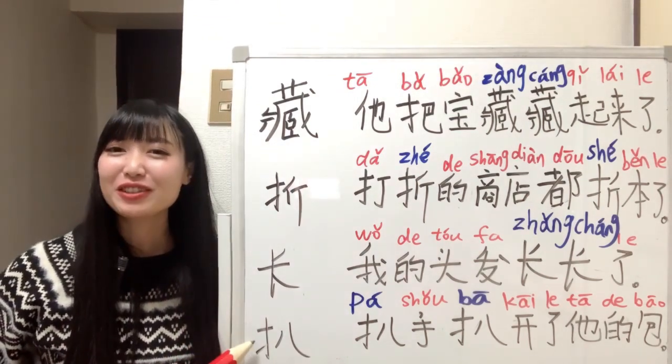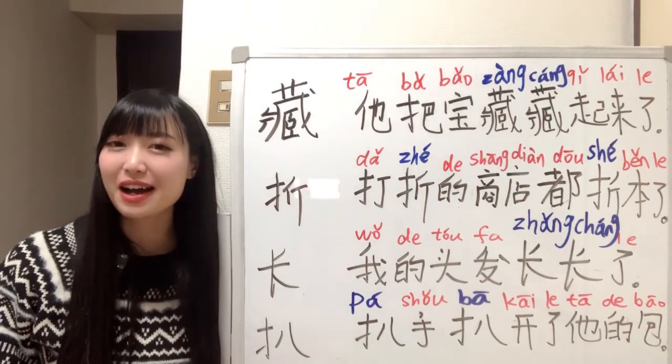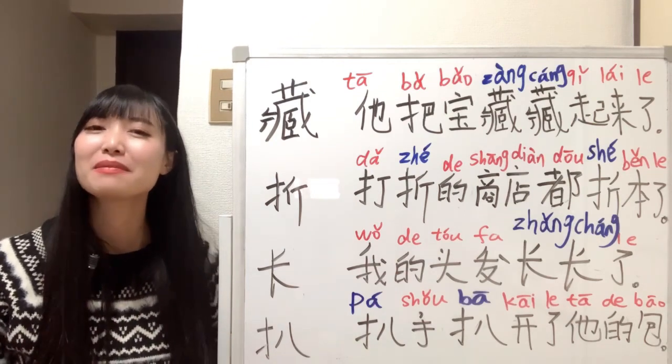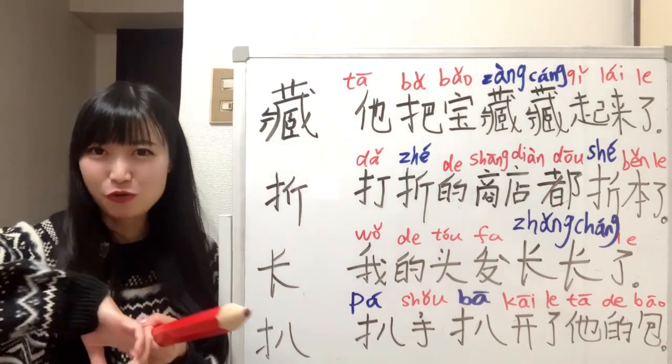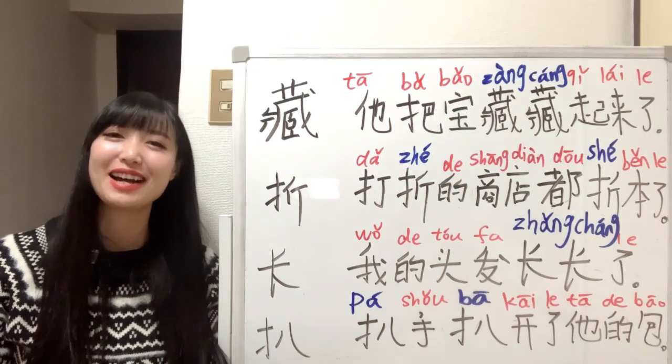So this character also, it has two pronunciations. One is 扒, another is 扒. 扒手 is one word, so it's a noun. But 扒, it's a verb. Means to force to open something. 扒开. Okay, similar to 开.